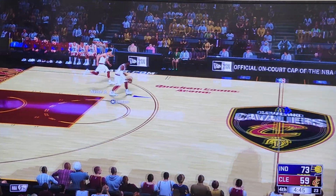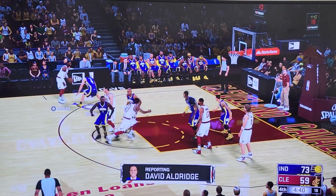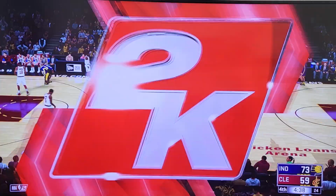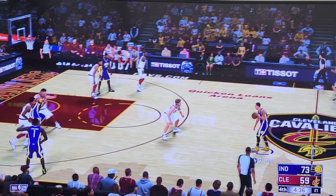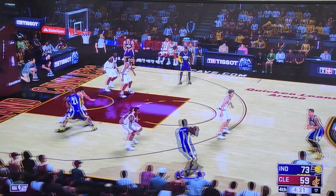Huddle up, boys. Let's go down to the sideline and catch up with David Aldridge. Kevin, during the last break, I heard Tyronn Lue talking with his team. He said, "Do you want this game? Don't tell me about it. Show me and show your teammates. We've got to play better, and we've got to play harder if we're going to come back." Guys? Thank you, David.